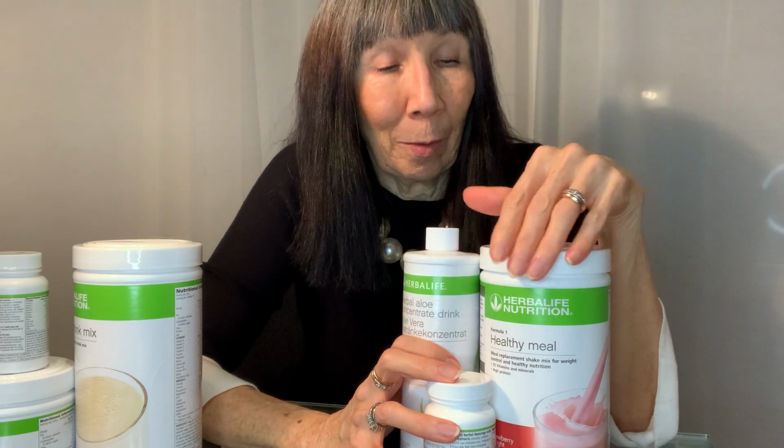Now, the basic Herbalife nutrition products are these core products that I have right here. They are our shake, tea, and aloe. Very famous little grouping of shake, tea, and aloe. That is an absolute basic program that I would recommend anybody has, whether they want to gain weight, lose weight, or maintain their weight. I personally use these products for losing weight with, and I will show you how I did that.